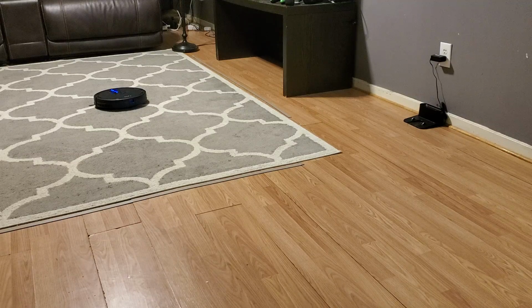Of course, it's only going to be as useful as the amount of obstacles you have for it to clean. So if you have a bunch of children, you have a bunch of toys on the ground, you have a cluttered up room that has things all over the place, wires everywhere, this really isn't going to be for you, and it's not going to work the way that you would like for it to.